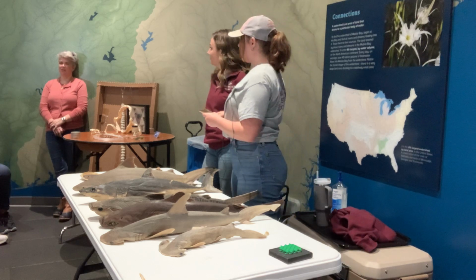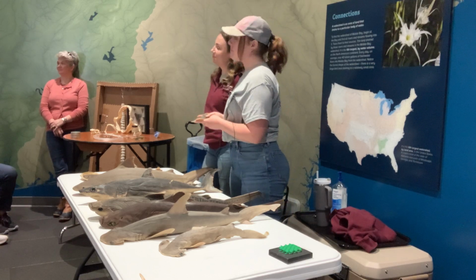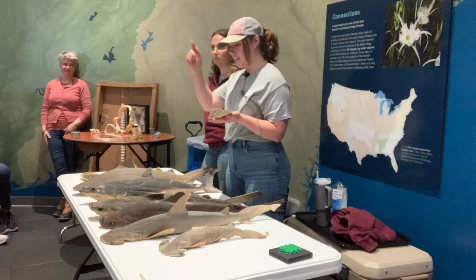Butterfly rays can get quite large. This one is very small. They do get a lot bigger than this, yeah. But these guys are pretty cute. A lot of people have never even seen or heard of one. But we catch them all the time. I think we pulled this one right here in Mobile Bay.